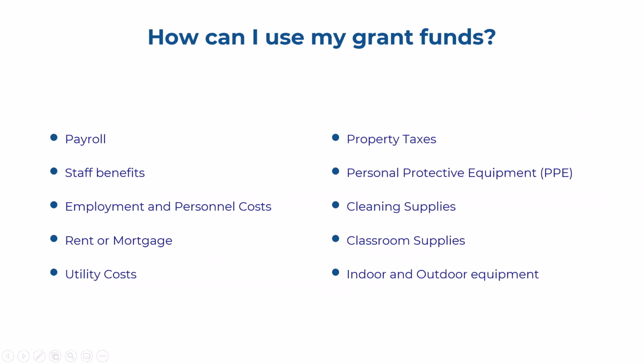While the list of specific expenses may vary depending on what is considered necessary for each individual program's operation, the following business-related costs that we'll go through over the next couple of slides are generally considered allowable for most programs and a valid use under the stabilization grant.